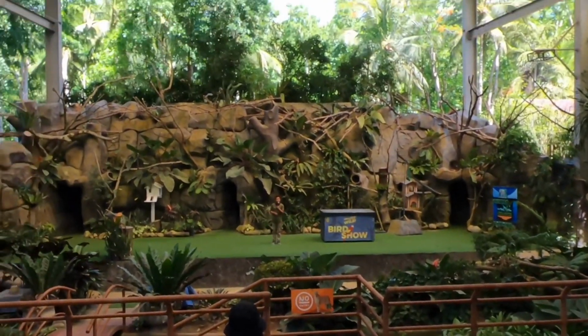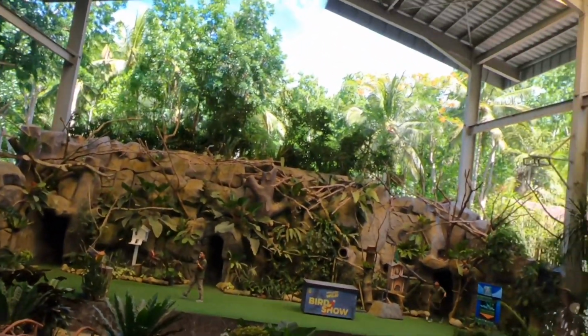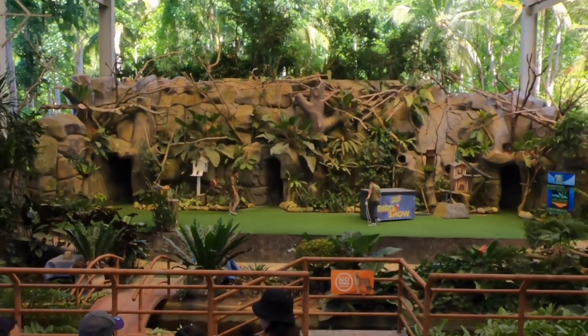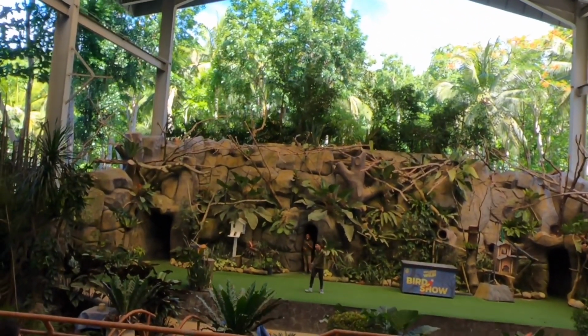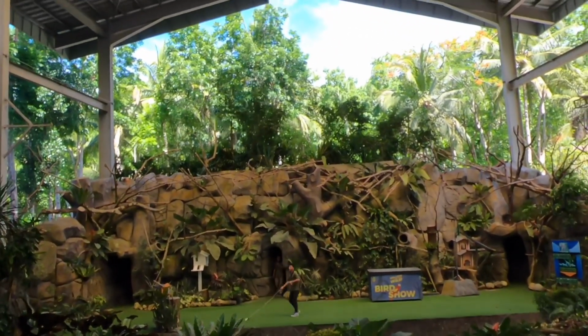Now for the next bird, we will first need a lure. So a lure is sampled by Mr. Urban because this bird will showcase how sharp his eyesight is and how good he is at catching his food. All set, Mr. Urban? All set. Now ladies and gentlemen, keep your eyes alert for a Philippine hawk eagle named Hunter.